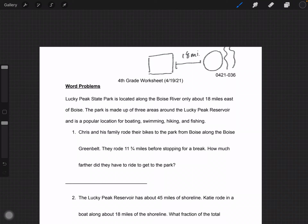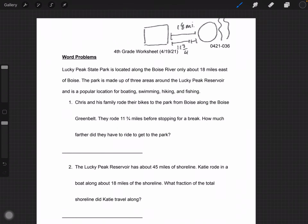Number 1 says Chris and his family rode their bikes to the park from Boise. They rode 11 3/4 of a mile before stopping for a break. How much farther do they have to ride to get to the park? So they only rode, let's say this much, 11 3/4. We're trying to find what is left to get to the park. So all we have to do is 18 minus 11 3/4. You can write it like this, because 4 over 4 is 1, and 1 plus 17 is 18, minus, and we'll get 6 1/4.